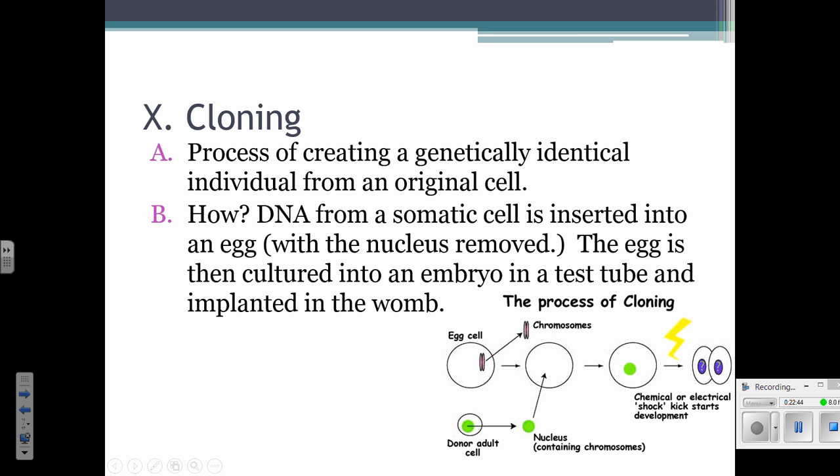Let me try to explain this as simply as I possibly can. Let's say I want to clone myself. I'd take a normal skin cell and take the nucleus out of it. Now I have a nucleus with DNA in it. Then I would take one of my eggs and take the nucleus out of that egg, and put the nucleus from the skin cell into that egg. So now it's a fertilized egg, not by a sperm, but it has a full set of chromosomes, so it's good to go. We implant that egg into a uterus, and it works just like any other pregnancy. It's going to grow and develop.